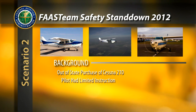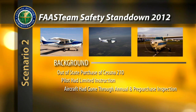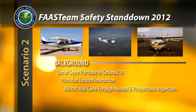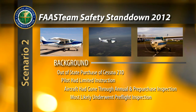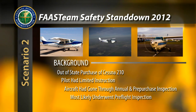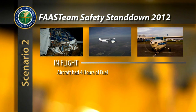In addition, the pilot had received limited instruction in the aircraft as part of a checkout coupled with a high-performance endorsement. Prior to the accident flight, the aircraft had gone through annual as well as pre-purchase inspections. The aircraft most likely underwent at least one pre-flight inspection as well. In spite of all these inspections, a readily seen item was overlooked that would initiate the accident sequence. With approximately 4 hours of fuel on board, the new owner and his passengers departed for home in the dark.